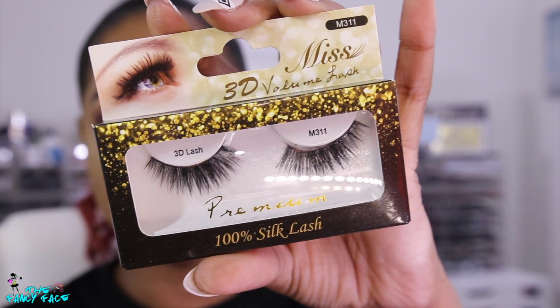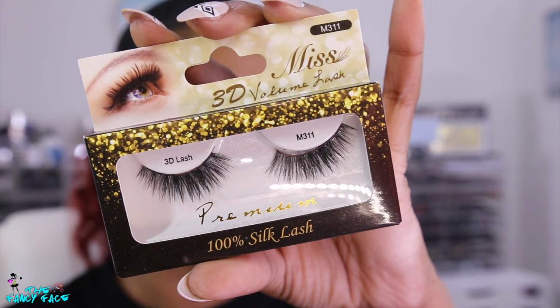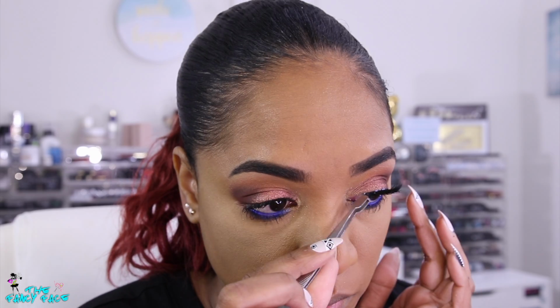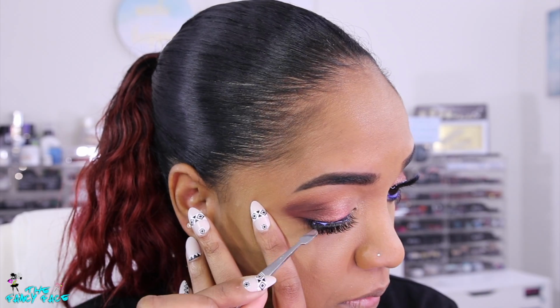The lashes I use are these from Miss. They're the 3D volume lash in the style M311. And they're just a very subtle lash that adds volume. Alright, so the lashes are on, and as you can see, it gives a little bit more impact without being too overwhelming, because I feel a big lash will just overwhelm the look completely.